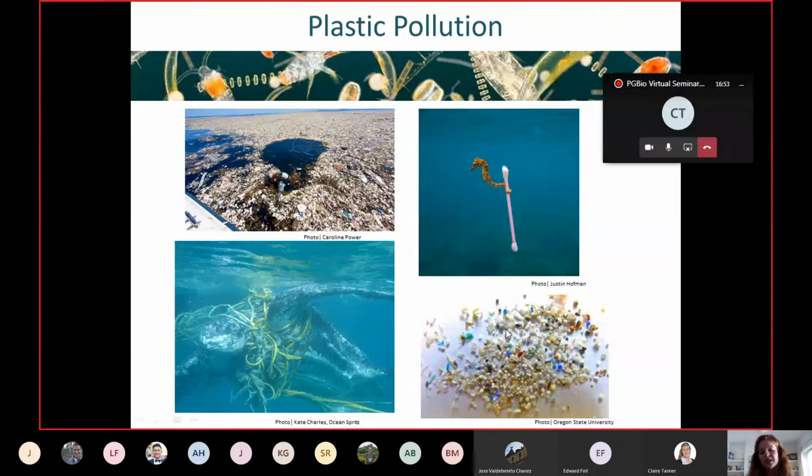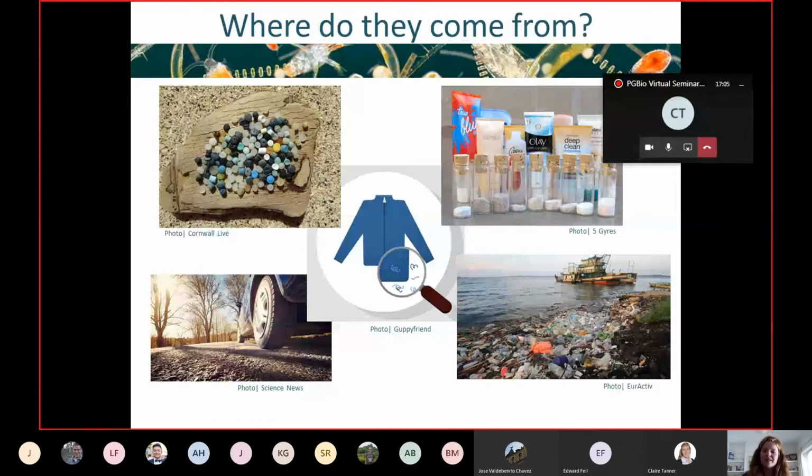We're also interested in small pieces of plastic termed microplastics, which are between the size range of 1 micron and 5 millimeters. So where do these small microplastics come from? Well, there are many different sources. I've put a few up on the screen here.